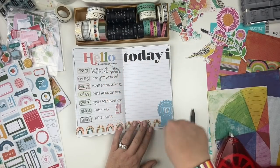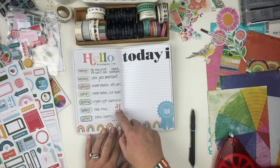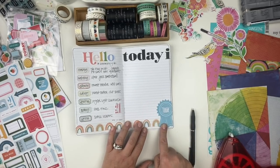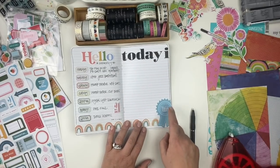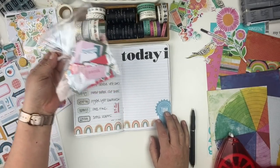So after we were done last week, I added that little 21 foam sticker. And then I also added this. I thought this was perfect for the Today I list. Made it through today. And that was a die cut from the Pink Fresh Some Days collection.